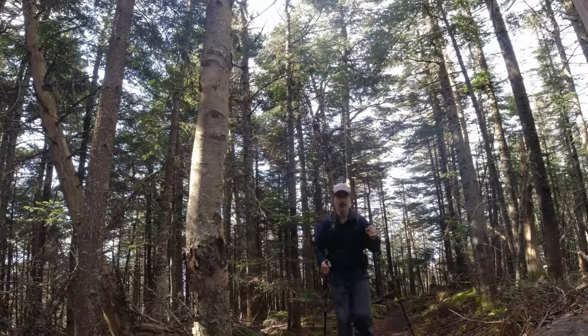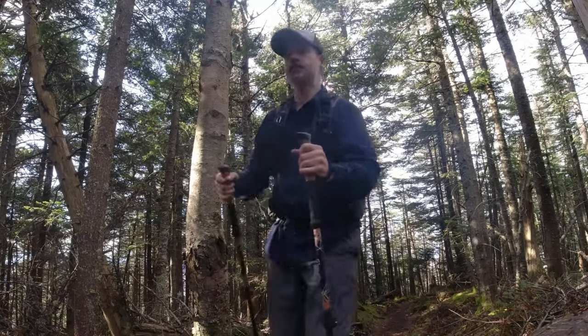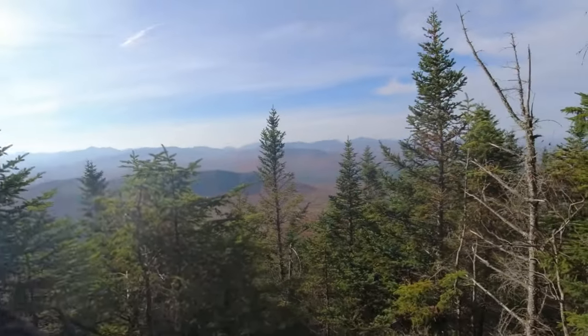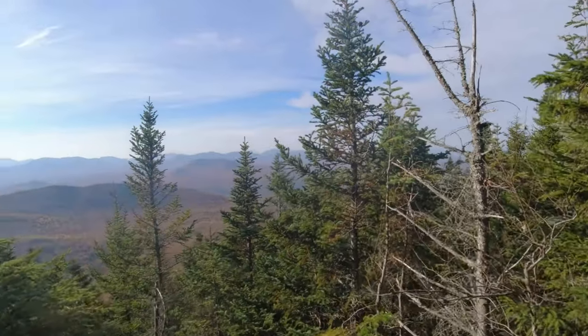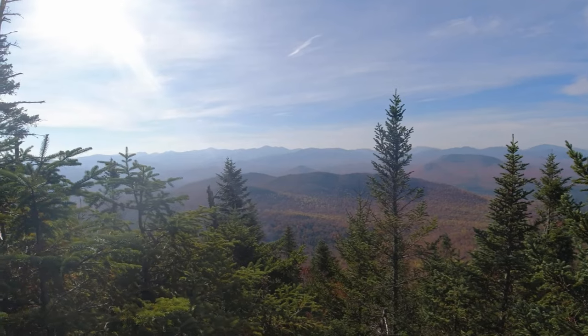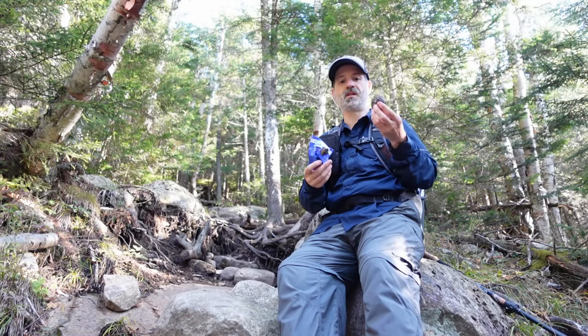When you take the McKenzie trail, it will get steeper and you will start to climb and you'll sweat more. So I took my coat off. These are so good.